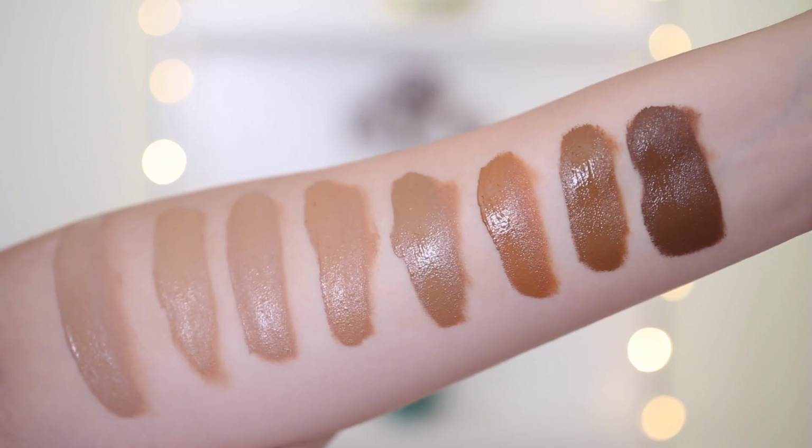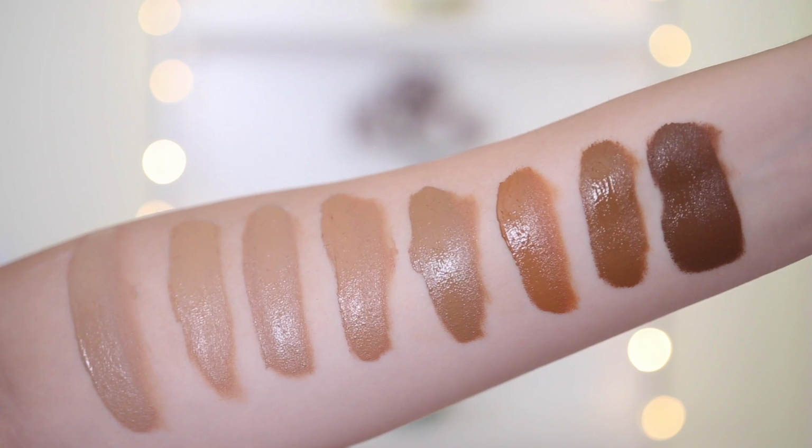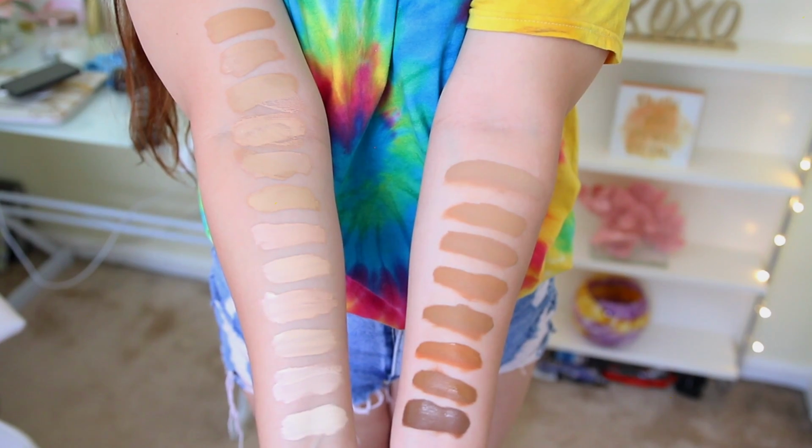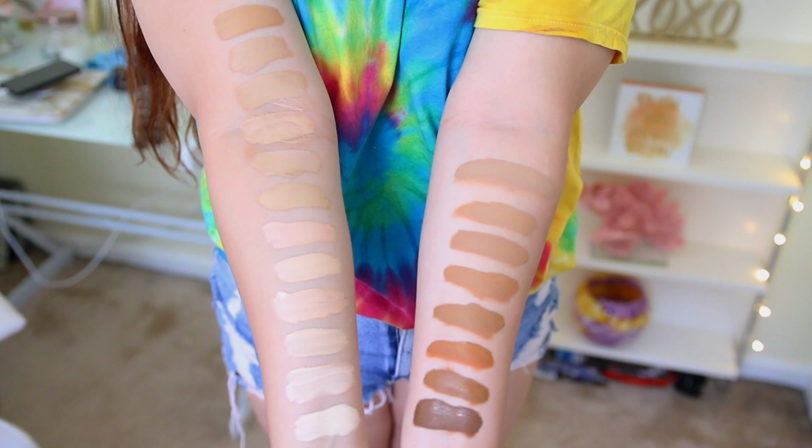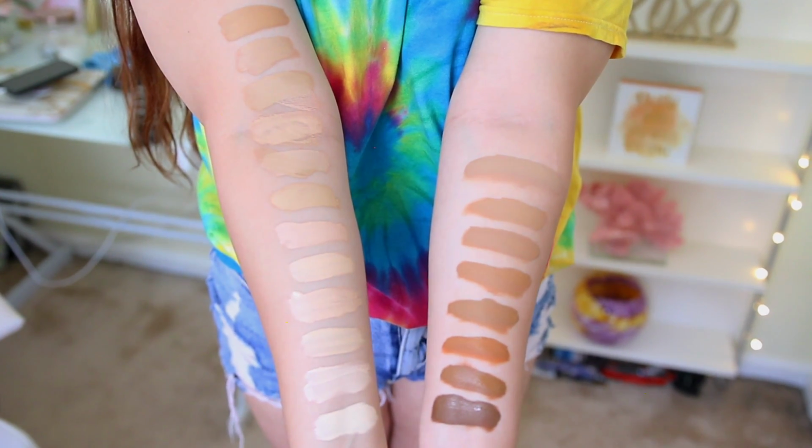So honestly, I think for concealers, the shade range is not bad, because considering a lot of people usually will go down a shade or two for their concealer, like underneath their eyes, I think the shade selection is actually not bad. It could be better. I think there's always room for improvement, of course, but it's not terrible. I've seen way worse, and I think, you know, for this first launch, it's pretty decent.